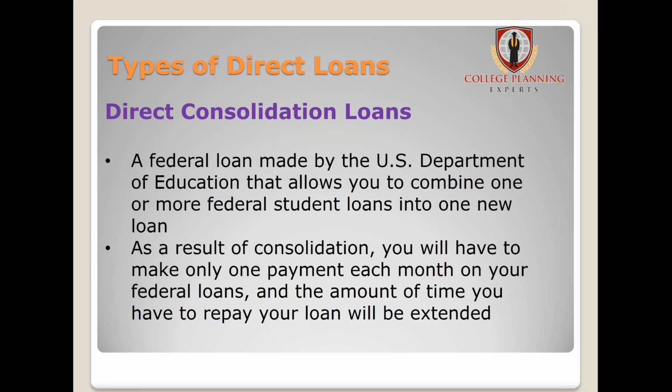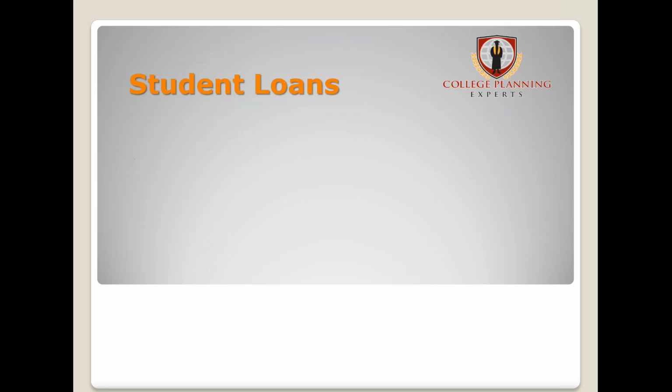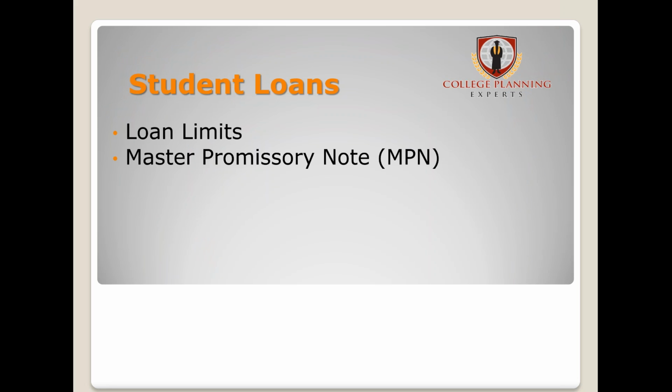No, it's pretty easy, really. Again, studentloans.gov, there's a button there. You hit it for the consolidation, and it walks you right through it. It's actually pretty user-friendly in the work that they've done on studentloans.gov. Yep, perfect. And then student loans, we'll go over some of the limits here.